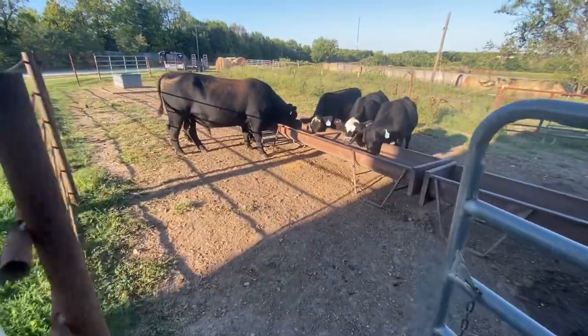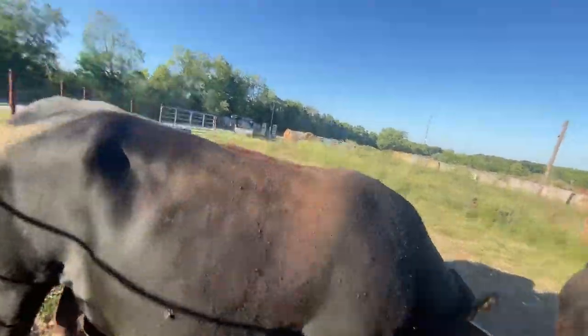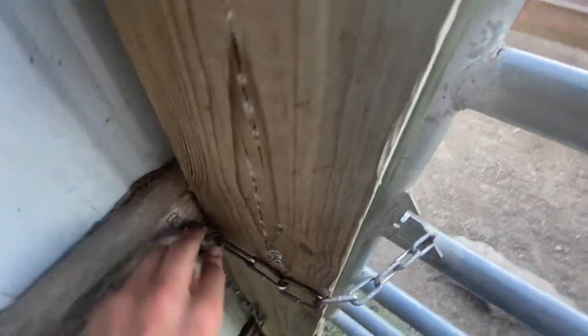Here's our steer right here. He's pretty gentle. Walk up and touch him. He really does not care. But there's the GMC. Lock up this gate. 5 buckets for the heifers in the back.